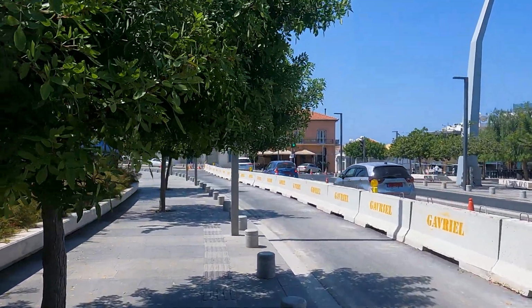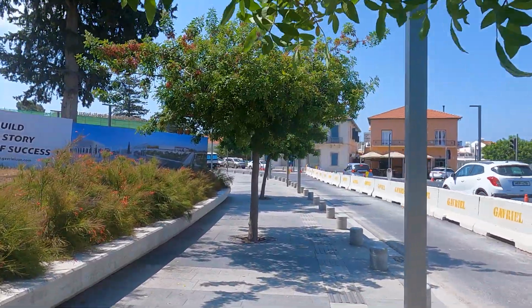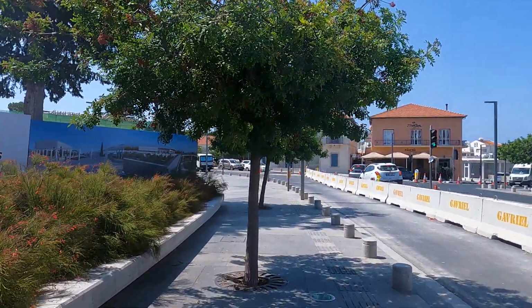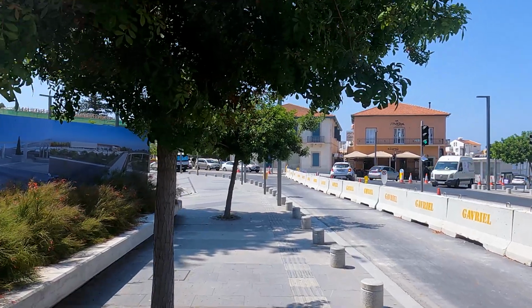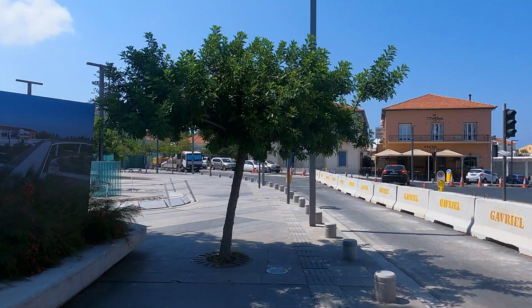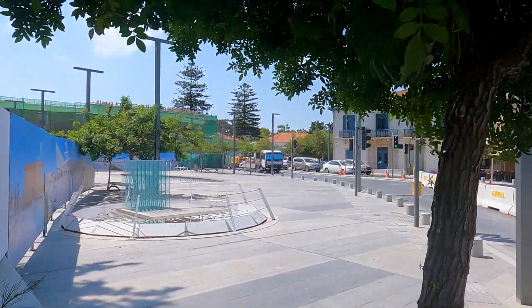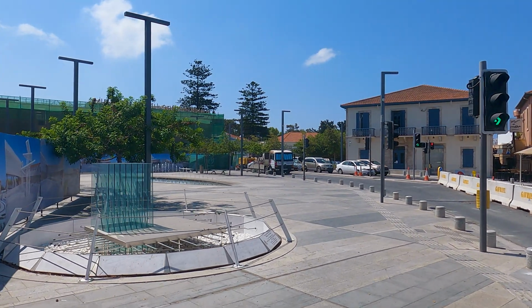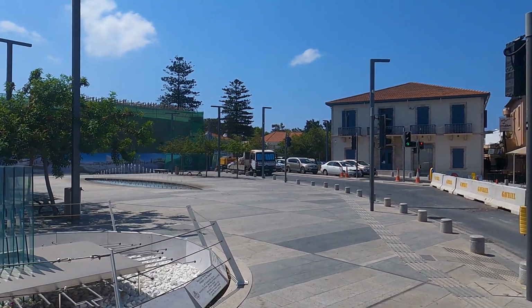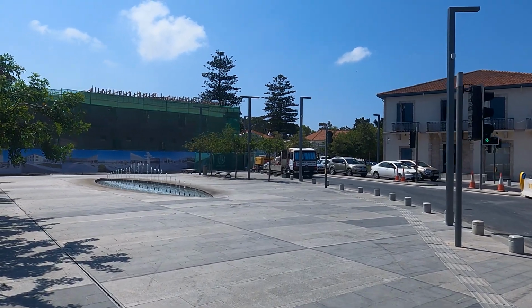These are the sort of trees they planted at Coral Bay Strip. They certainly provide shade. And they don't make much of a mess on the ground either, which is why they were chosen. I think they're mastics. But they're definitely working on it. It's a Saturday, I should say, today. There's the fountain.